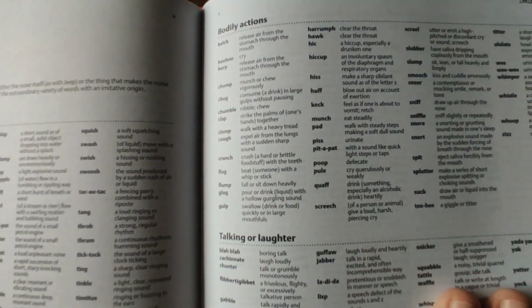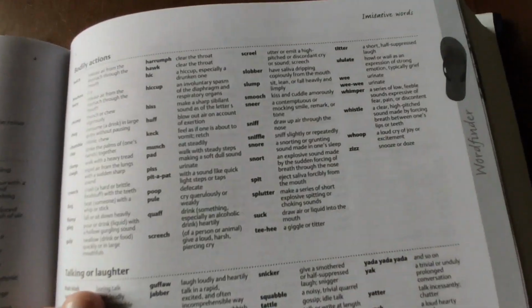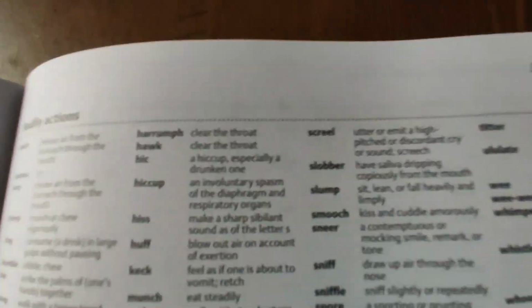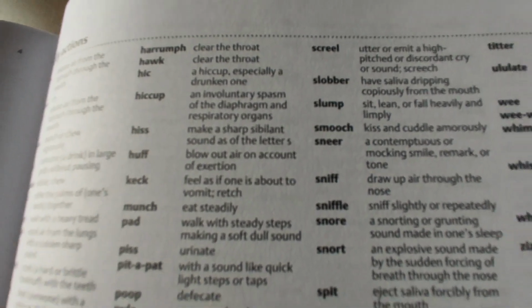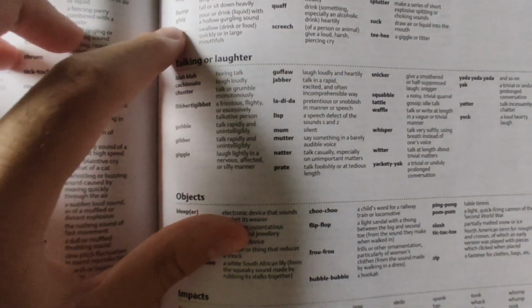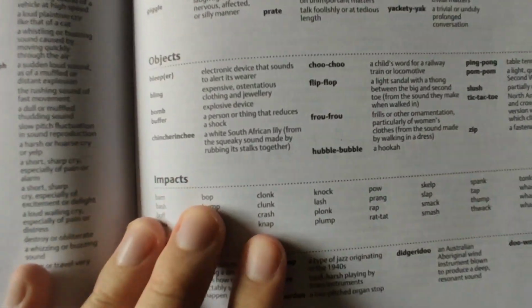Bodily actions: belches, hiccups, snores, snorts. So snort, I thought a snort was like an inhale or something like that. Oh, that was a weird sound. But it's actually any explosive sound made by the sudden forcing of breath through the nose. So it's not an inhale, it's an exhale. I didn't know about that until I read this. Then lisp, mutter, squabble, tattle. All those sounds.